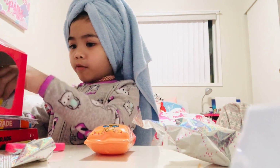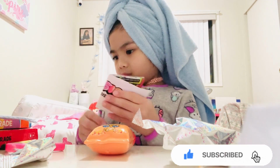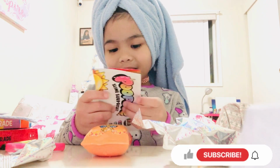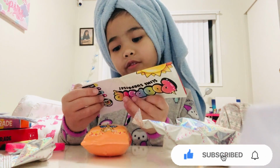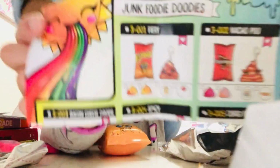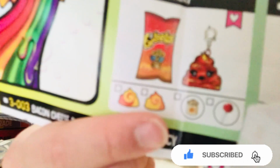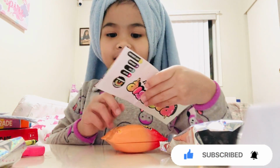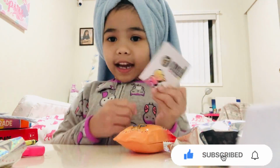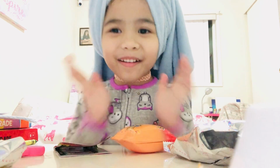Let's see what character we got. Oh my god. Oh, I already found it! There's two. It says Cheetos and Doritos, but we got Cheetos right there. That's cute. Hope next time we can get Dorito. I think I opened one of these. Yeah, mine was a hamburger.